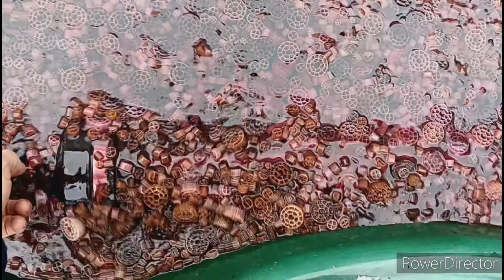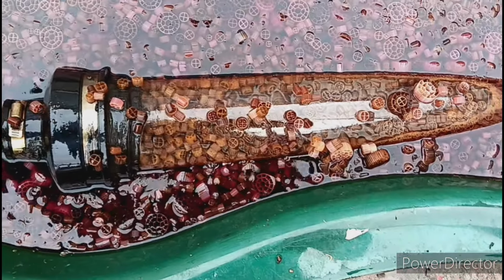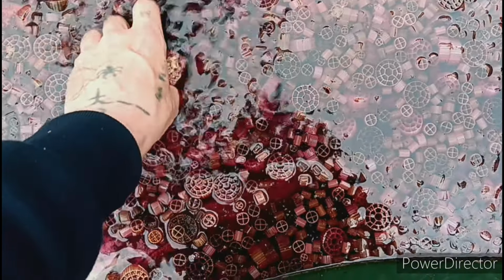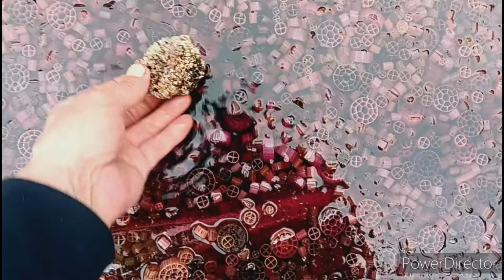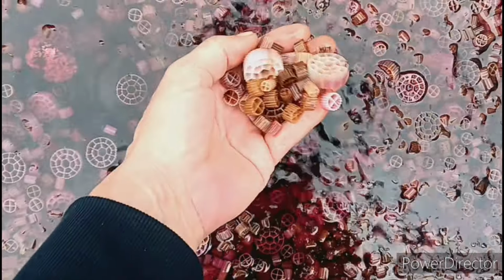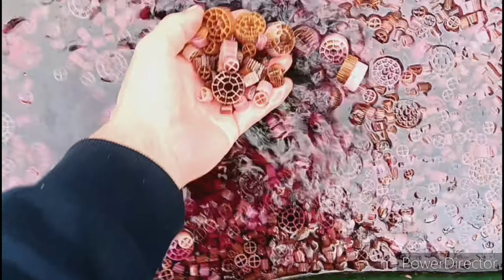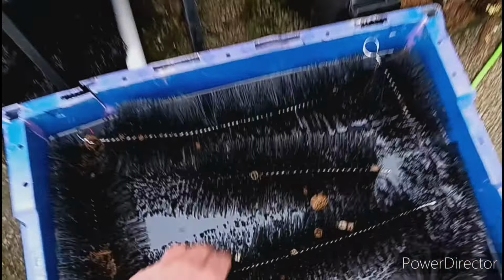all my upflow pipes, all the kale, all the alpha grog is in there, and all the K1, K3, and K1 micro plus is in there. It's all in there. Even the nets, I put the nets in there as well. These filter brushes are soaking as well.